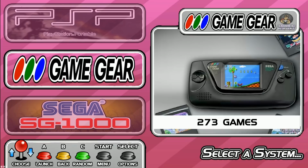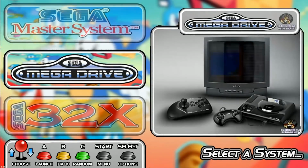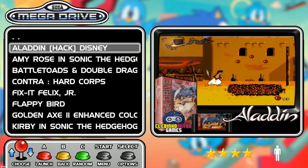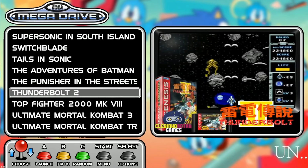So 273 on the Game Gear, SG 1000, 75 Master System, 306 Mega Drive is probably going to be a similar thing to SNES. You're going to have your hacks, you're going to have your Portuguese games, and then you'll probably have your imported games in there as well, or exported depending on where you are.